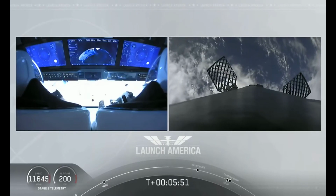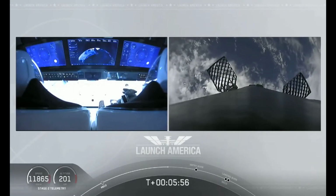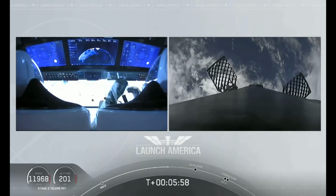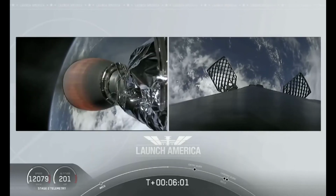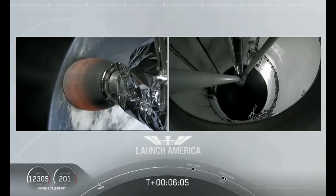Dragon SpaceX nominal trajectory. And you heard chill for entry burn. There's that call out. They are still on a nominal trajectory on Dragon, still on second stage, and that's that MVAC engine on second stage on your left screen.